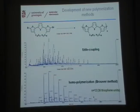Here I said I will show you a little bit how I'm working on this. In my group, we are also doing some polymerization work. I can show you, if you make a polythiophene by a standard Stille coupling and you look at the mass spectrum, this MALDI-TOF spectrum. Now, what you should realize is that when you have a clean polymer, what you want to see is a monomer, dimer, trimer, and so on. So it should be boom, boom, boom, boom.